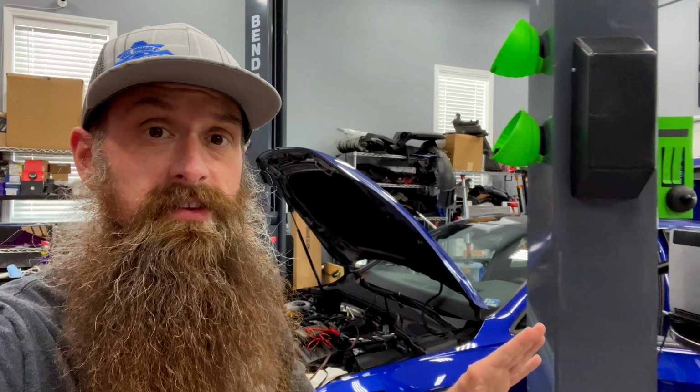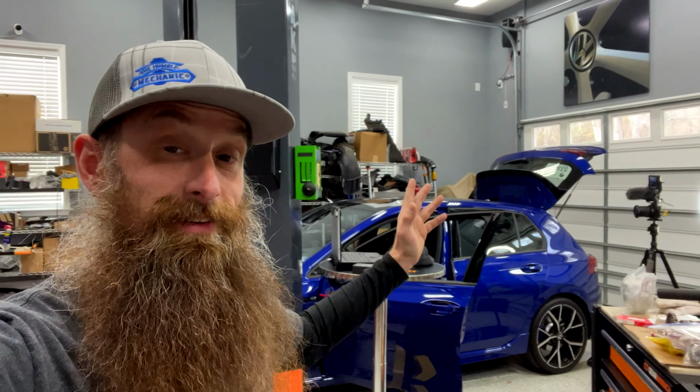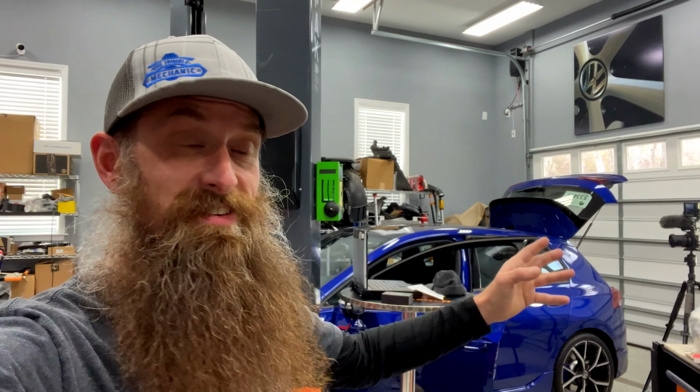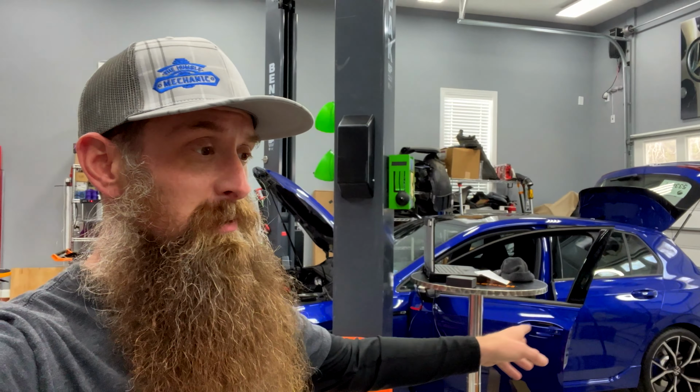Okay, so a little less than a week ago, we picked up the Mark 8 up in Virginia, and here it is. And I gotta say, despite the fact that it photographs terrible, video's terrible, I love the car. I think it's fantastic.